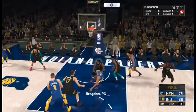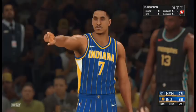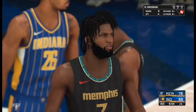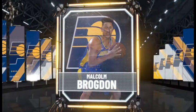Here's Brogdon. And foul on the shot, so he'll get a chance at the line. It goes on Justice Winslow. Brogdon's so good at drawing contact. You can't afford to get overly physical with it.